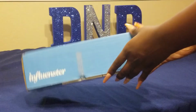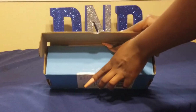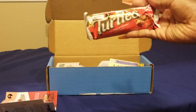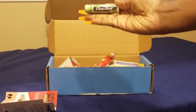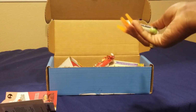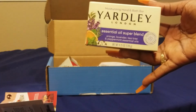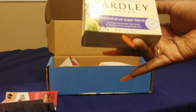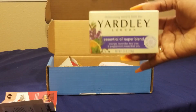So this next box, let's see, what is in here? Okay. So they have turtles in here. I don't know if you guys like this. My sister loves this candy, okay? Green apple chapstick, which a girl can always keep a chapstick in her bag. And then a brand I already love, so it's easy for me to already rate this product. I've used it a bunch of times. The orange, lavender, and tea tree oil. This is like an all-natural brand, if you guys don't know what that is.